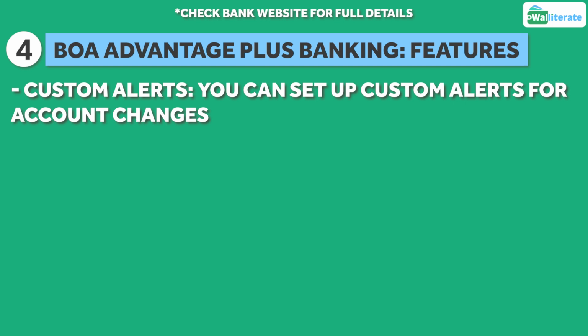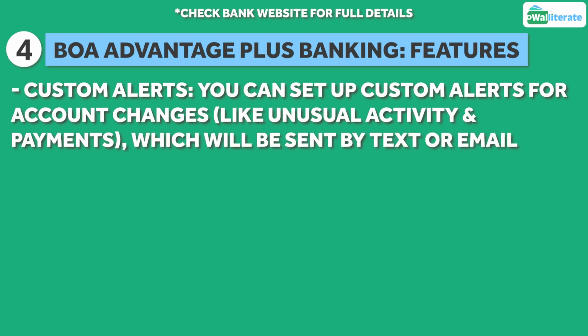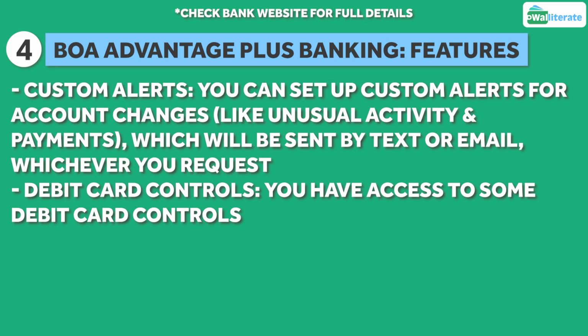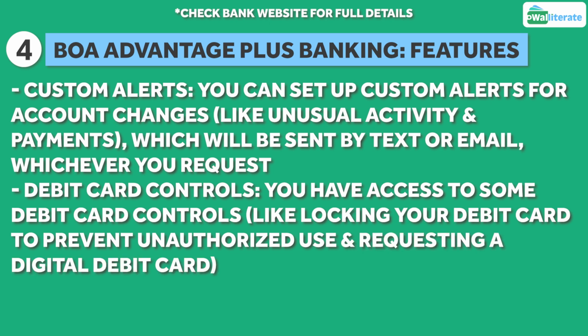As another precaution, you can also set up custom alerts for account changes, like unusual activity and payments, which will be sent via text or email, whichever you select as your preference. You also have access to certain debit card controls, such as locking your debit card to prevent unauthorized use of it and requesting a digital debit card.